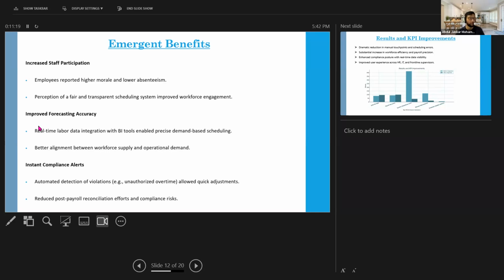And then we have improving forecasting accuracy. Real-time data integration with BI tools enabled precise demand-based scheduling, a better alignment between workforce supply and operational demand. Say, for example, if the season is bad, you can easily say that you have less sales. You can schedule fewer people for that, right? Things like that.